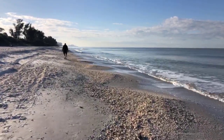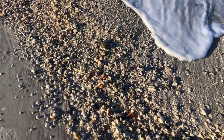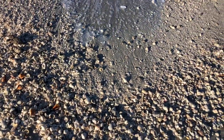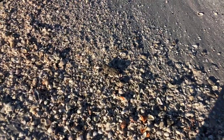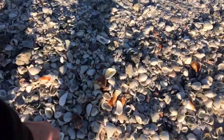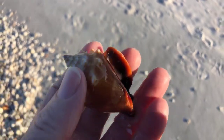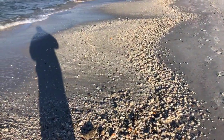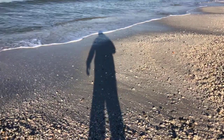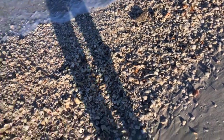Yeah, there's quite a few little shells down here this morning. A lot of the common shells that we see: a lot of cockles, a lot of conchs, the little Florida fighting conchs, a lot of clam shells. There's some beautiful fighting conchs out here, with some really neat patterns on them. All different sizes of them too. I've seen some really tiny ones out here this morning. Little babies.